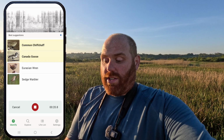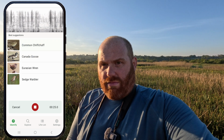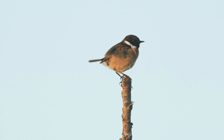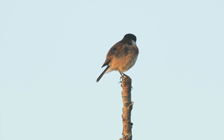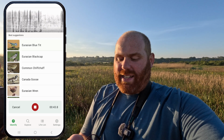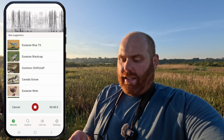geese, and the chiffchaff, but it's not picking up the stonechat, which is right in front of me. It's not far away. It's doing its kind of chat, chat call. It's picking up all sorts of other things, but not the bird in front of me. So I think this might be the first miss of the day. It's not a misidentification. It's just missed it entirely.